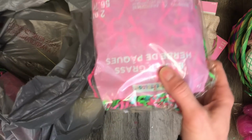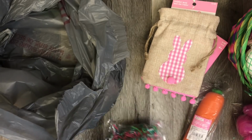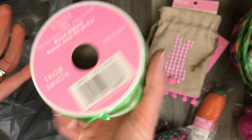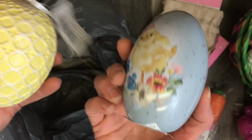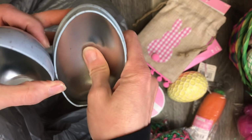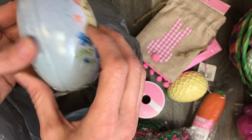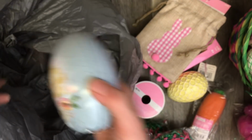Some more thread. You can never have too much for Happy Mail. This is fantastic. And beautiful ribbon. Love it. Got polka dots on it. Another Easter egg for hanging, and this one is an Easter egg that opens up inside. It's a little dented there, but you can just probably poke that back out. That's too bad that that's dented, because that is super cute, and it was $9 normally.